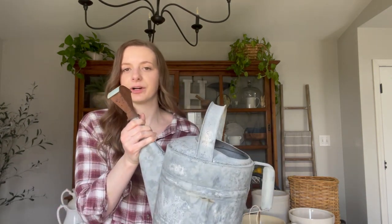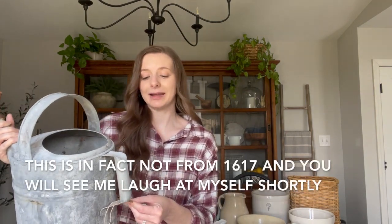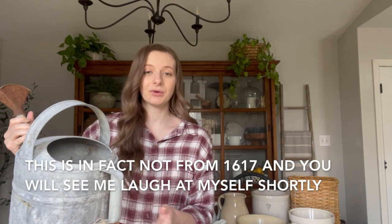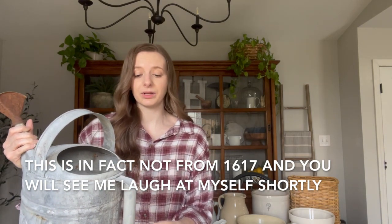I paid $35 for this, which I think is a pretty good price. According to the tag, it's from 1617. I don't know if that's real. I mean, the vintage store that I go to seems pretty legit. But yes, I am willing to spend a little bit more on pieces that are not being made anymore because I think that is the thrill of it. So I just wanted to put that little disclaimer in there if you guys are like, oh my God, she paid that much for a vintage plate. Not everything is 50 cents anymore, okay?